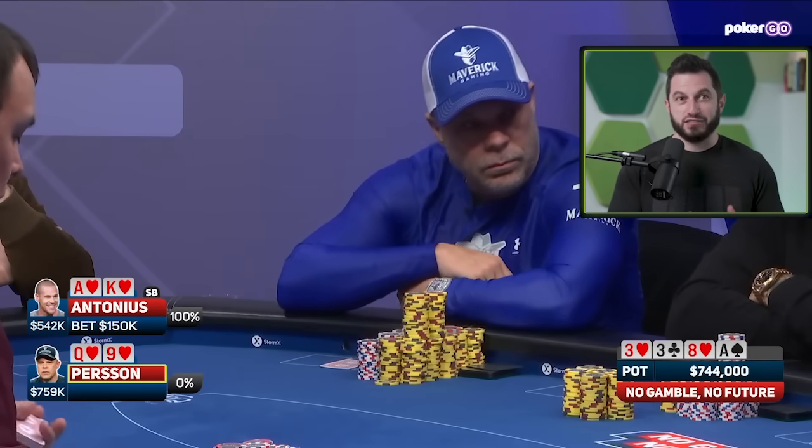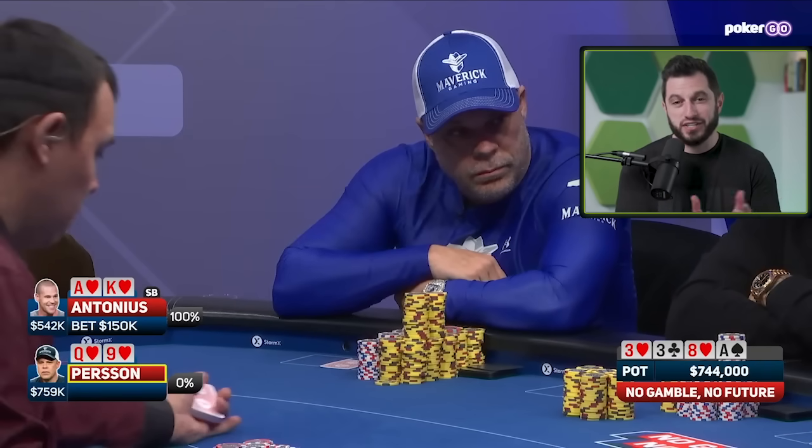Persson goes ahead and quickly rips it all in. And this is a play that is obviously the type of aggression I was talking about earlier. Maybe Patrik has a hand like kings. Maybe Patrik has some kind of bluff. Maybe he was bluffing the flop, but he turned an ace and he can make him fold an ace. Persson's like, well, I can call 150 because I don't think he can fold a flush draw yet. So I can call the 150, or I could throw another 442K in and see if I can make this guy fold. And he goes with the latter.